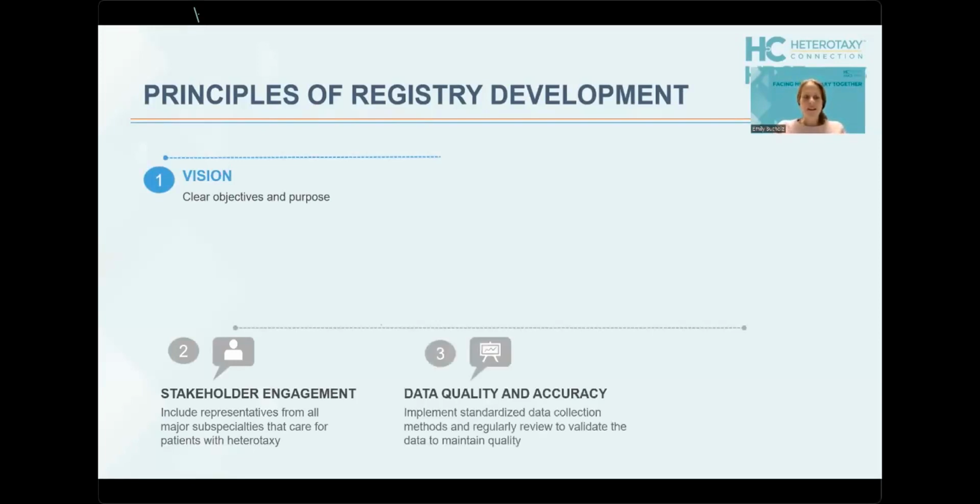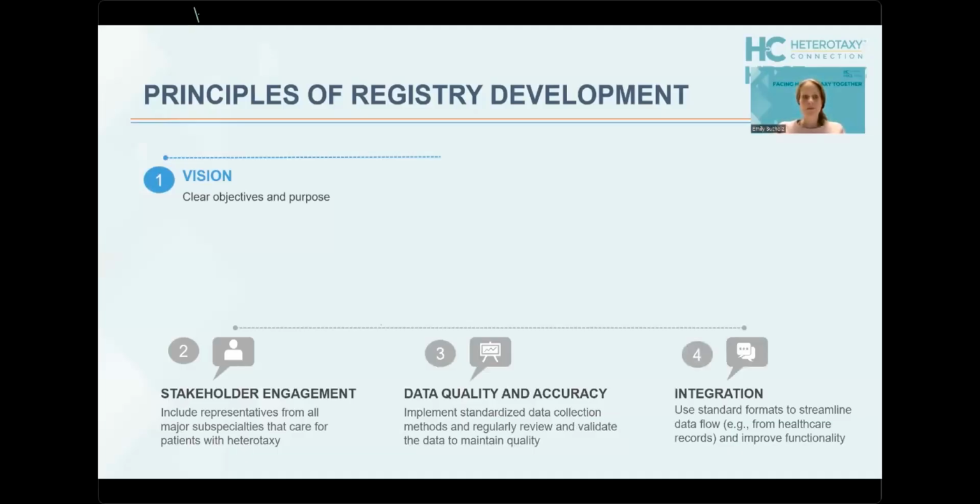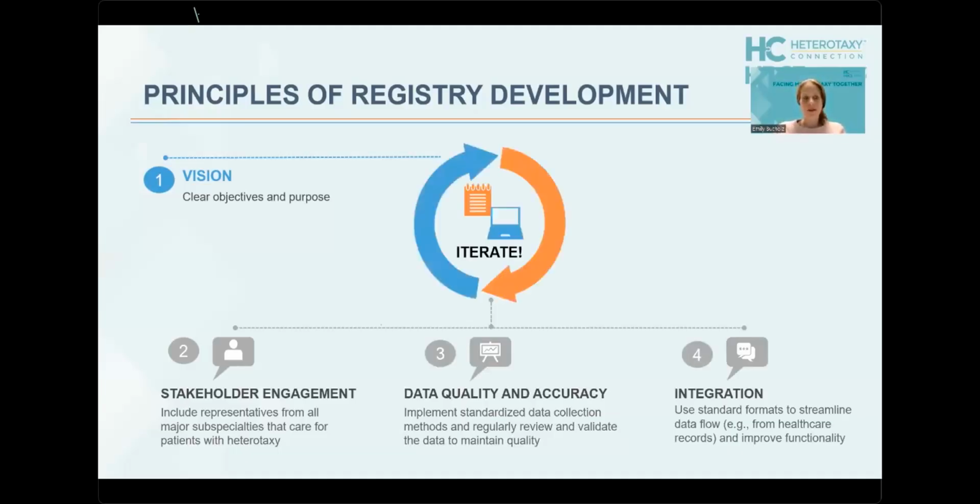And then we implemented standardized data collection methods and reviews to validate the data that was collected in order to ensure consistency and maintain quality. Finally, we used standard data elements so that we knew where and how to abstract data easily. And this helped streamline flow and improve functionality of the registry, even when we had more than one research assistant working on the registry at a time. This process did not come without multiple rounds of iteration that include feedback from stakeholders, edits to data forms and the manual of operations, and onboarding of new research assistants. But the goal was ultimately long-term sustainability and ideally scalability across institutions, which requires funding, resources, and personnel.